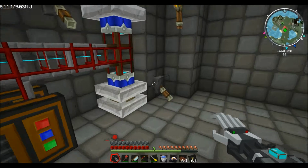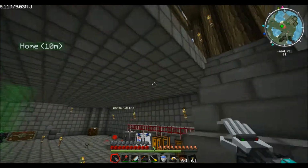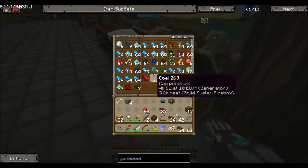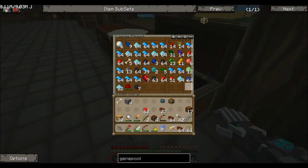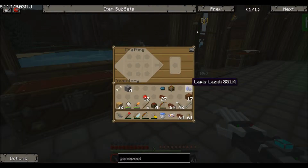You will waste a ton of chests just trying to put them into chests, because you fill up a chest very, very quickly. So you kind of have to watch out. And gene pool is a pretty good way. We'll also make a tank eventually. That will probably be in the next episode.